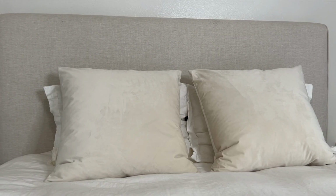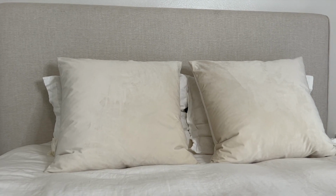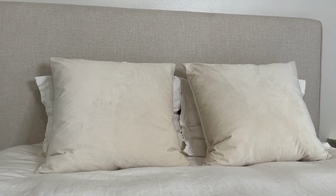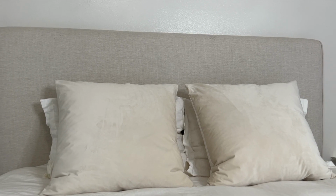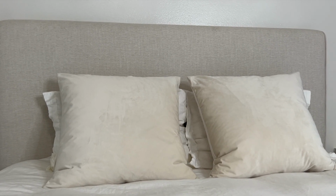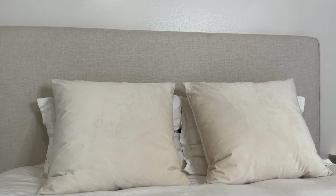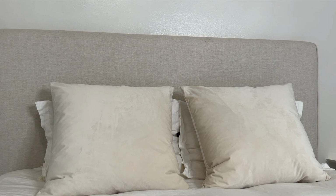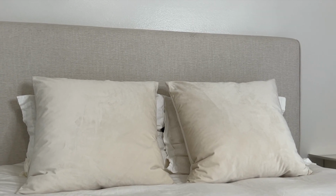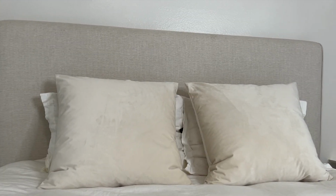For the pillows, you'll see there's 2 more than the last time that you saw my bed. That's because the duvet cover came with some pillows. We still had 2 of our old ones, so we just put the white pillow covers over those and then tuck them behind the European pillows, which I'm obsessed with. Still the same, but I got a different cover for them. I got this kind of velvet like ivory cover that matches the tables perfectly, which just kind of brings everything together.